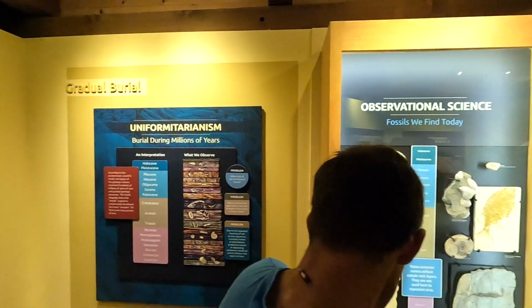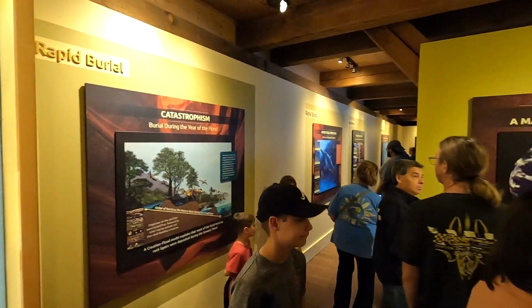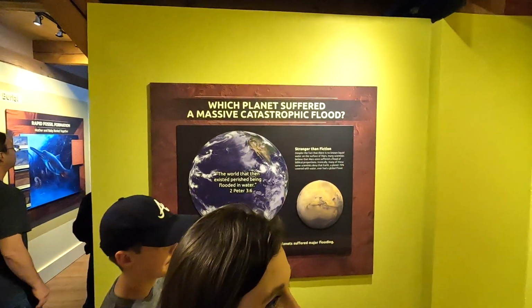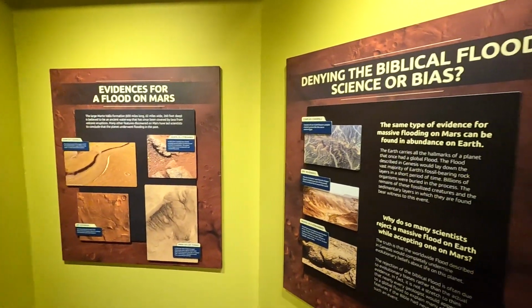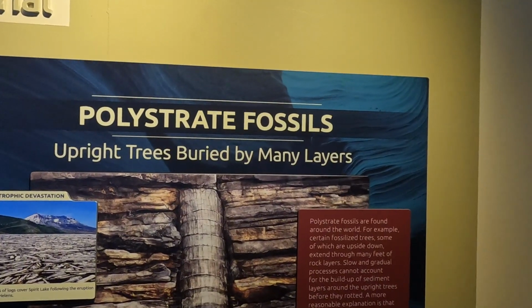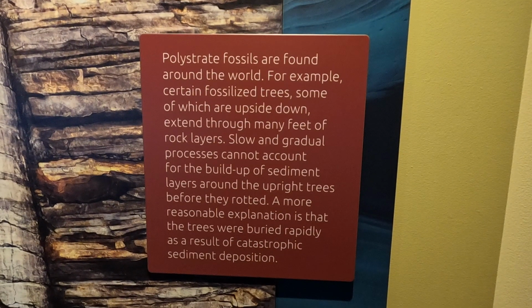So the cost to get in for admission is $60 plus tax for 18 to 59-year-olds, $49 plus tax for seniors 60 and plus, $15 for parking, and Mark and I paid $17 each with our senior discount for the buffet. And kids 11 to 17, it's $32 plus tax. And children under 10 are free.